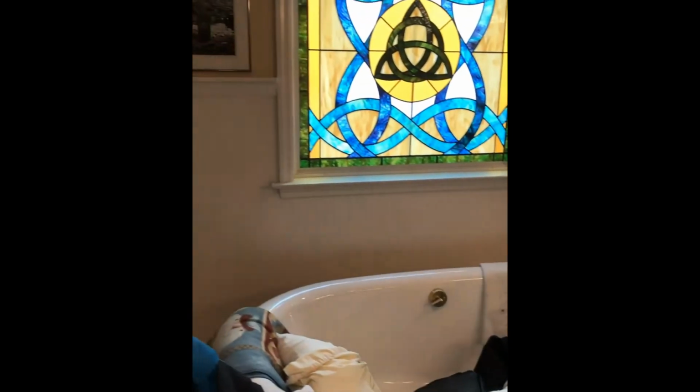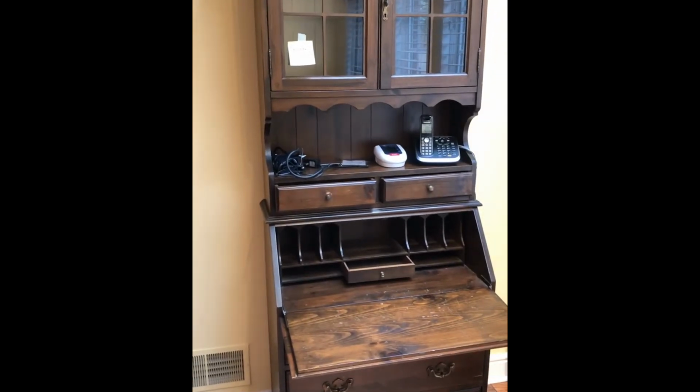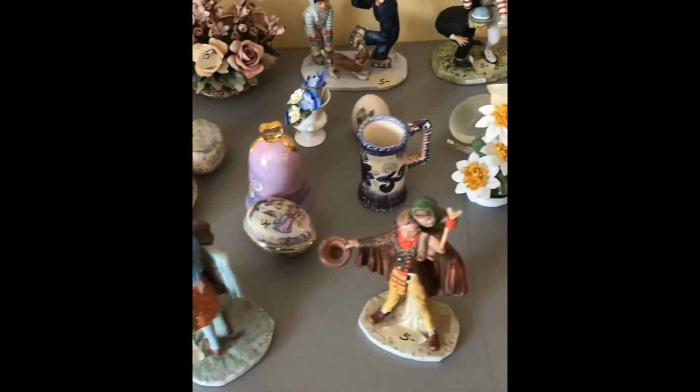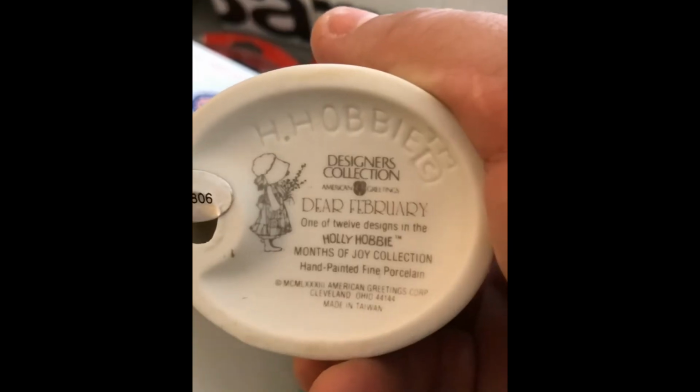And take note of that Celtic knot. I love a secretary desk, but I don't like the style on this one. Too colonial. There's almost always a table of statuary, and at this sale, there's a box full of Hollie Hobbie porcelain figures. I looked it up, not worth much.